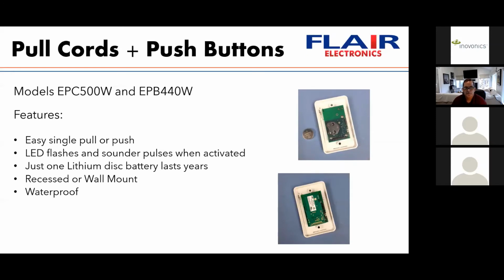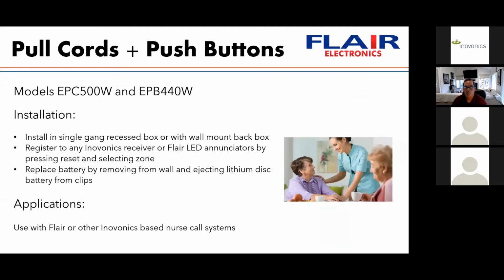Features: easy single pull or push. Each device has an LED on the front and a built-in sounder, and those flash and pulse when the device is activated. This lets the resident in the room know that a call has been initiated. They operate just using a little lithium disc battery, and they can be either recessed in the wall or wall mounted. And the pull cord is waterproof, so you can mount it in the shower as well.